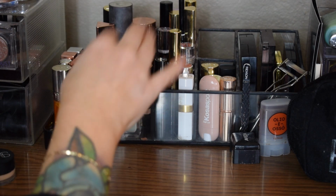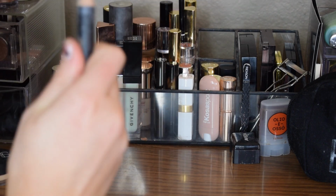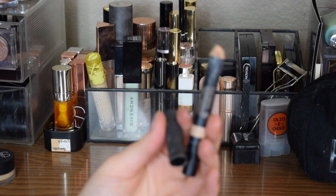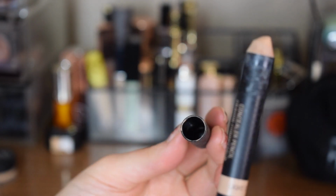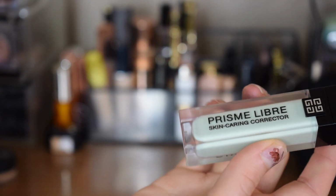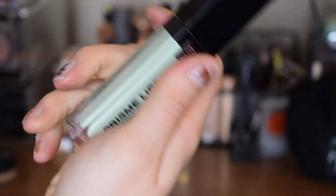Now through my concealers, because I'm going to move them back here. I first have this product that doesn't exist anymore, but I like it for spot concealing. This is the Nude Sticks concealer pencil. I'm not going to go into it too much because you can't buy it, but I want to use it up. Next is my Givenchy Prisme Libre color corrector in the green. I love this stuff. It's so good.